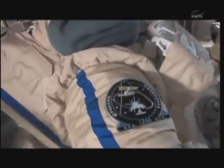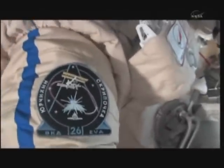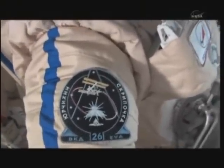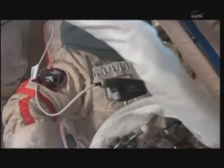These are the space suits that the crew members are now inside. The suit with the blue stripes is the one that Oleg Skripochko is wearing. The suit with the red stripes is the one that Fyodor Yurchikhin is wearing. Again, this video was recorded last week on board the space station.